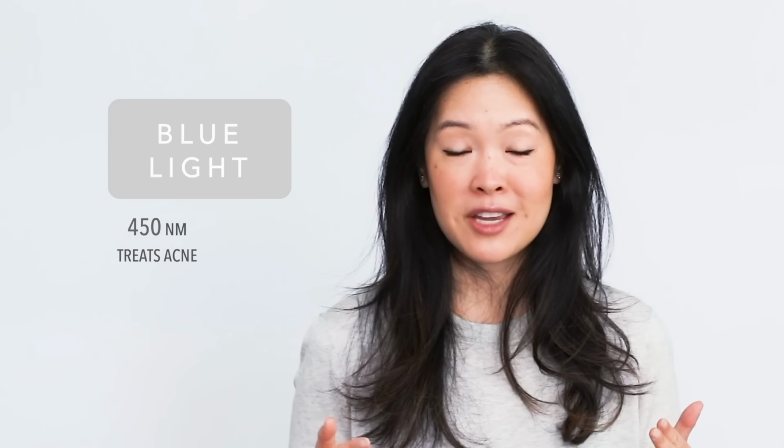Blue light at 450 nanometers is the shortest wavelength, but it focuses mainly on the surface layers of the skin. It is used to treat people with active pimples and active breakouts. This is less of a preventative treatment and more of like a deep cleanse to really deal with already present acne-causing bacteria and already present pimples. If anything, red light is better for preventative purposes because it's so good at keeping inflammation down.